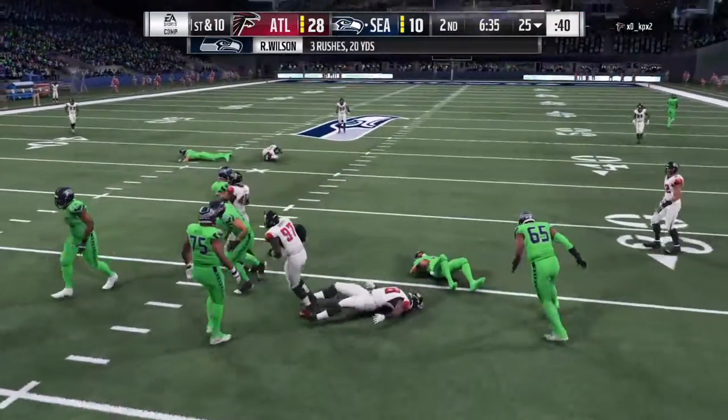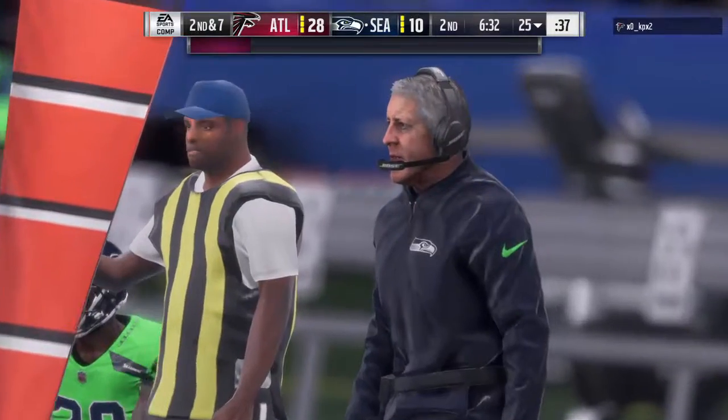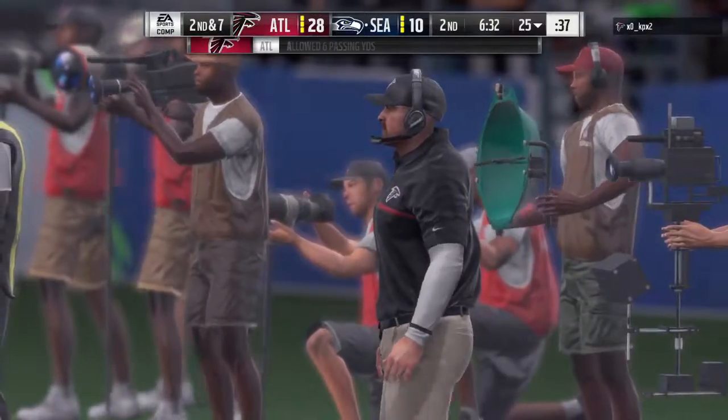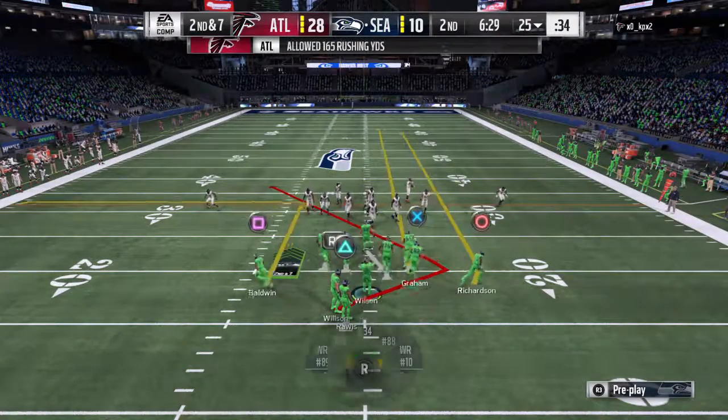And down he'll go at the 25. He'll get 3 yards on the scramble there. It's 2nd down. Yeah, he only gets a few yards on 1st and 10, but he's better off doing that than throwing an incompletion or even worse, an interception.